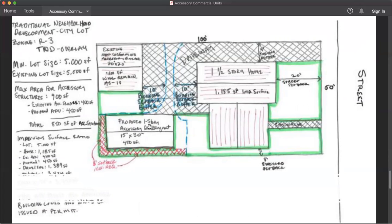And we use Sally's computers. Maybe we'll use Phil's web design group. This is Phil's home here. He has an existing non-conforming accessory garage, but he wants to construct a one-story accessory commercial unit that's 450 square feet for himself and his one employee to essentially operate their web design group. And so this is a good example.